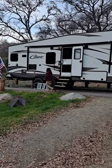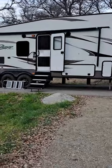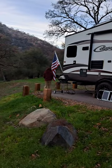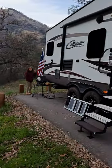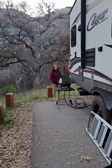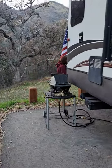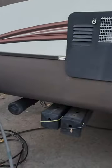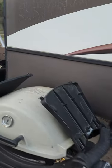Okay, so this camper has a gas outlet underneath so that we can attach the barbecue to it. There's the barbecue. Always have my American flag out when I can. I'm a patriot. The neighbor's okay. There's some storage there for sewer. And then a little extra for poles.